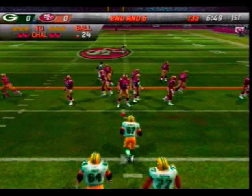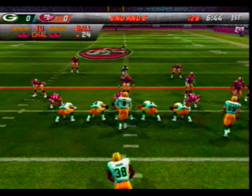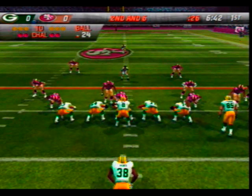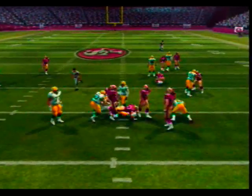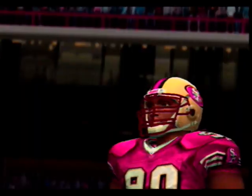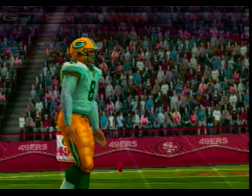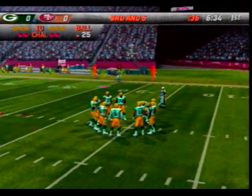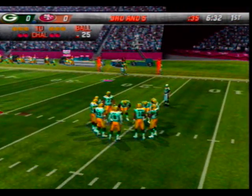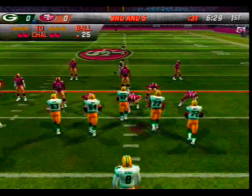Second and 6, ball on the 24-yard line. The Packers line up in triple bunch with a counter play. McDonald is there for the tackle at the 25. Right now, they need to keep going at the defense with a run. Sooner or later, they'll be able to break one for a big gain. So a gain of about one. Ball on their own 25-yard line.